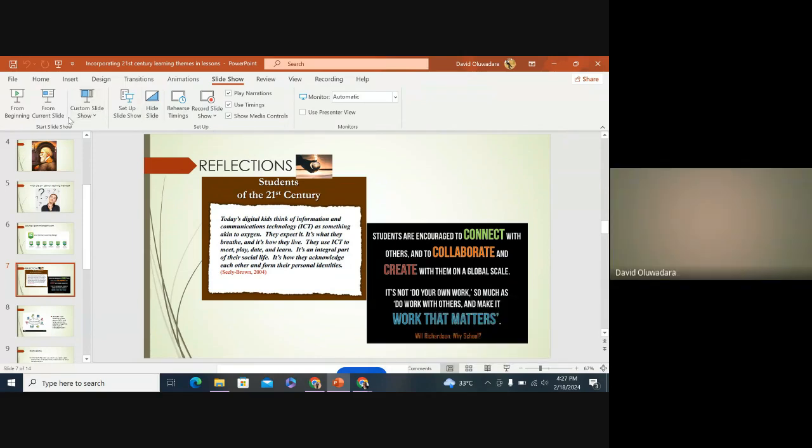Okay, it says today's digital kids think of information and communications technology as something akin to oxygen. They expect it, it's what they breathe, and it is how they live. They use ICT to meet, play, date, and learn. It's an integral part of their social life. It's how they acknowledge each other and form their personal identities.